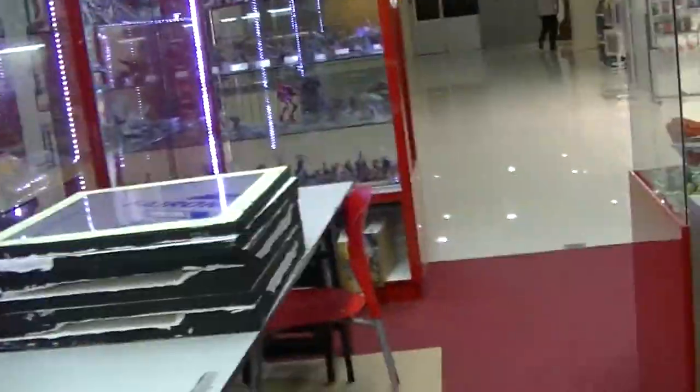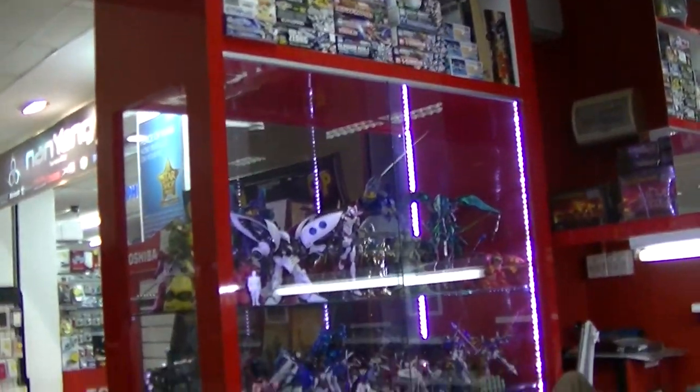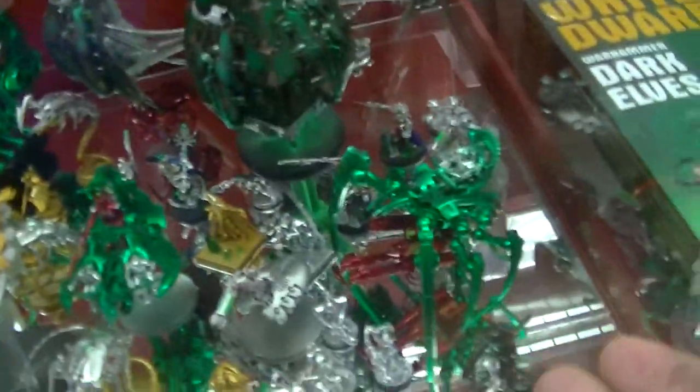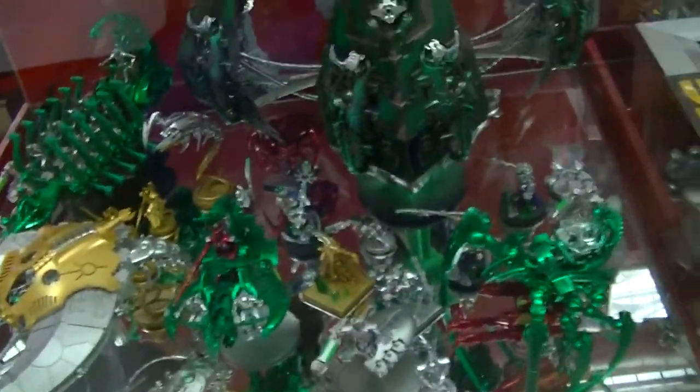You guys don't do World War II? No, for the military we don't do. We're only doing the Warhammer. Oh, okay. So yeah, very nice. Do come to this shop here to look at some of the excellent Gundams and also marvel at the Warhammer statues, especially this section here.